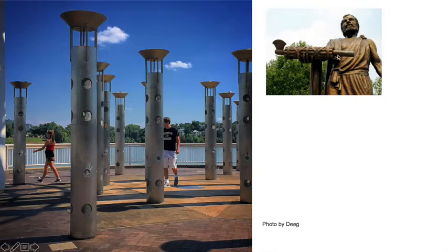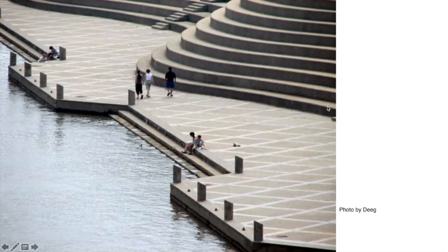Statue honoring Cincinnatus, who, from Roman mythology, was given the gift of fire, and then handed over the power when he was finished. So a Roman mythical figure for whom Cincinnati is named. Other views of the levee wall and the river level at low flood stage.